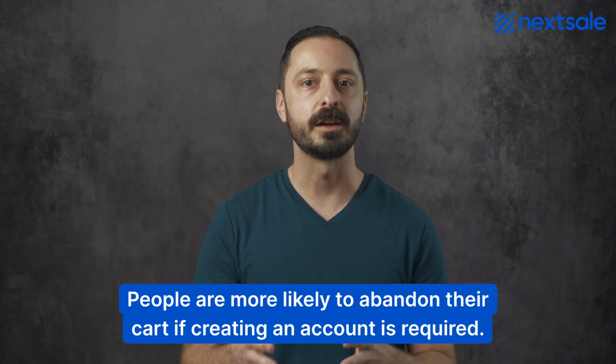The next problem you face is that people are more likely to abandon their cart if creating an account is required. The reason is that consumers want a more convenient shopping experience, and forcing first-time customers to create an account gives the opposite results.